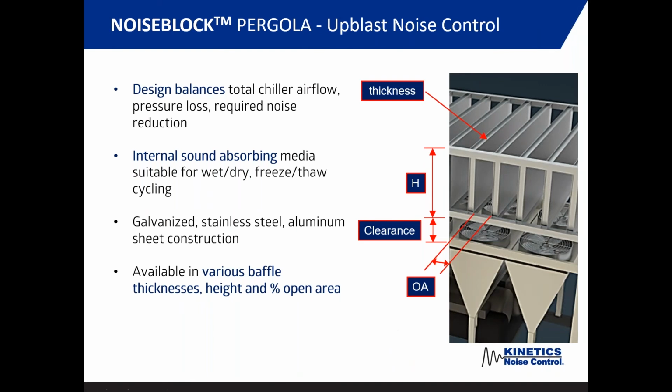If we look at this pergola, this upblast noise control, I mentioned before, the design balances the total chiller airflow, CFM, any back pressures, and then also required noise reduction. So the height of these baffles can vary at times. The thickness of the baffles typically stays constant.